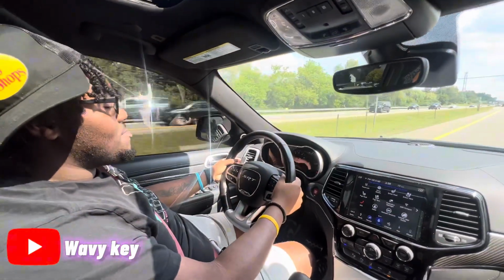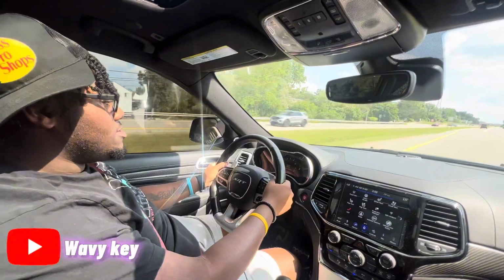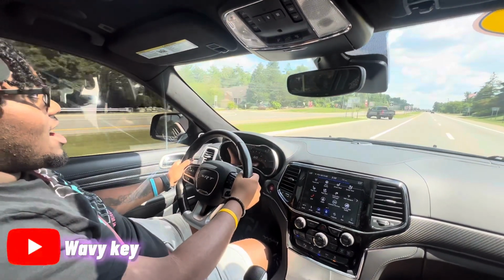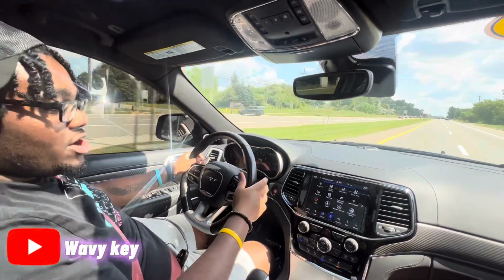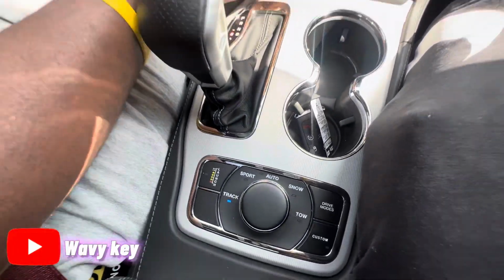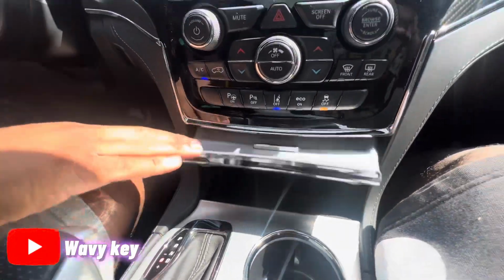So like I said, bro, this car just sounds so good, bro. It sounds too good, man. It's an 8-speed auto, so the power is just there. Then I got snow mode, tow mode, auto mode, sport, and track. Who you know got all three of those like that, bro? Then you got your little USB ports down there.